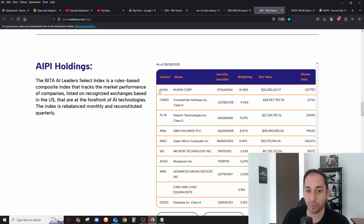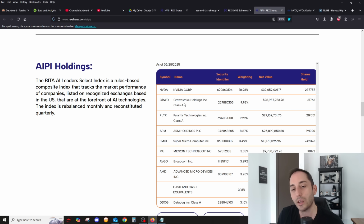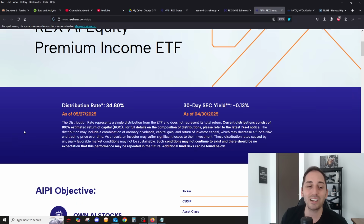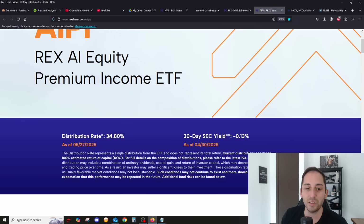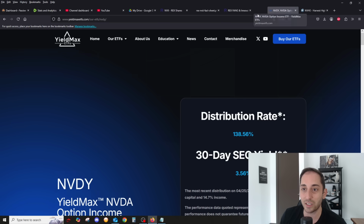And the biggest holding is Nvidia. There's other stuff that's maybe a little bit more volatile than Nvidia, which means they're taking in more premium, like Palantir, I believe. So I expect that the yield will be maybe similar to AIPI, maybe a little bit more, maybe a little bit less. We'll have to wait and see.